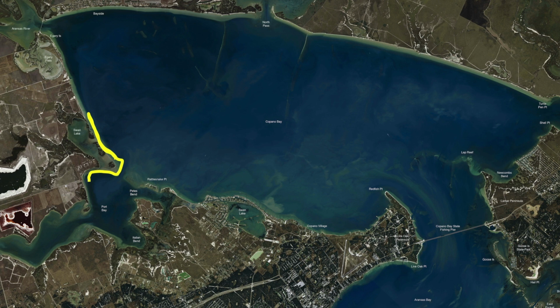Whether it's been here in Copano or wherever, the same type of scenario. If you've got that type of structure close to a flat where you can get a little bit deeper water close to that, then you're going to give yourself an extended opportunity to find and catch you some fish.